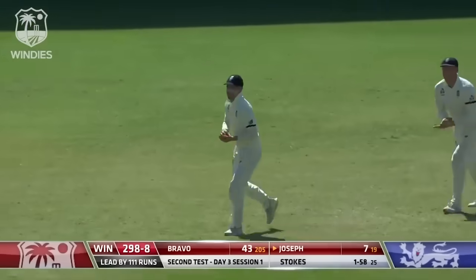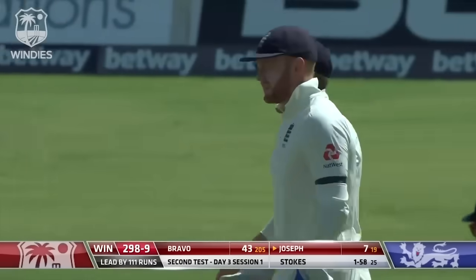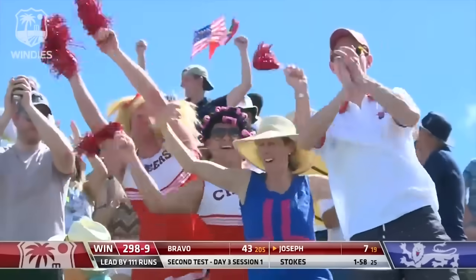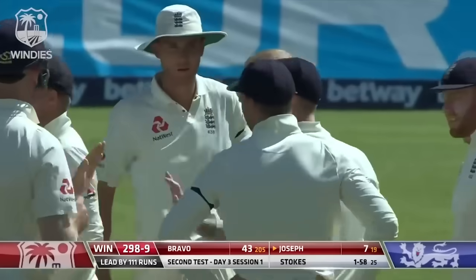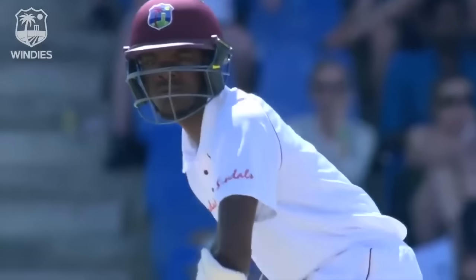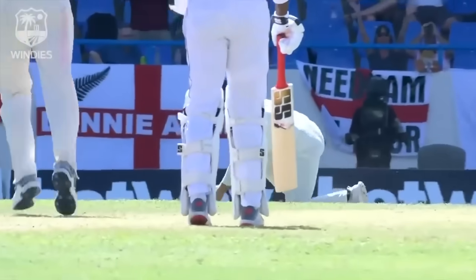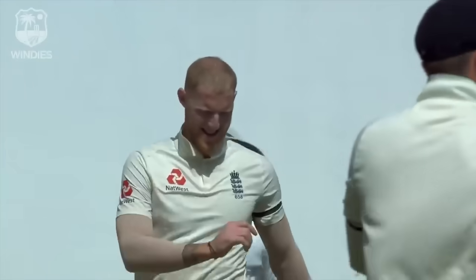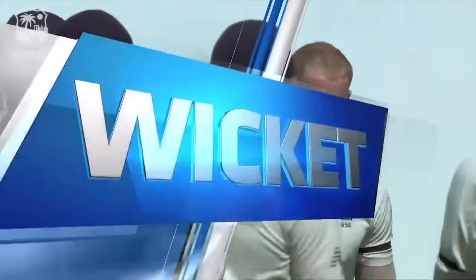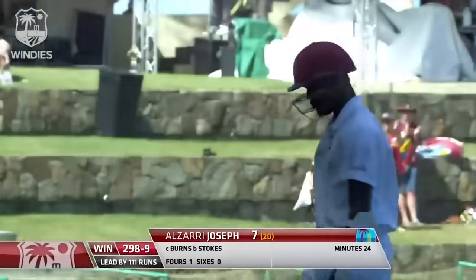And he strikes first ball. Very, very good catch low down. Hanging on to one. Really good for England and superb for Ben Stokes. Rory Burns in that slip cordon. Good catch. Thick outside edge and diving away, low to his right. Stokes gets his second wicket. Joseph goes for 7. It's 298 for 9.